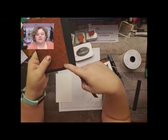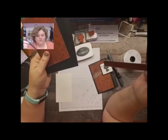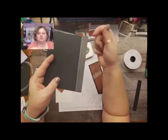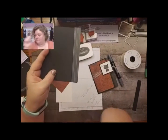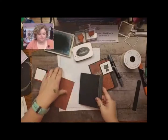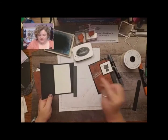But this one, trim this one down to, what is it, 5 1/4. So you're going to take a fourth off. But this one we're going to put right here like this. And instead of leaving it white, we're going to color it with our Cajun Craze Stampin' Blends, which is pretty awesome. So we can add that color in. And then we have a much smaller inside piece that's going to go in here.